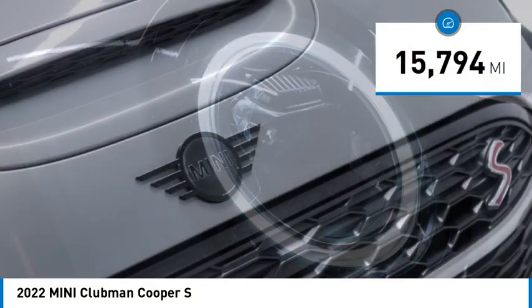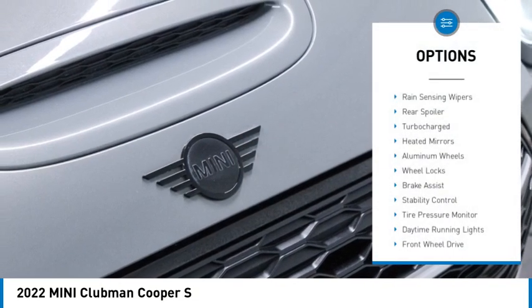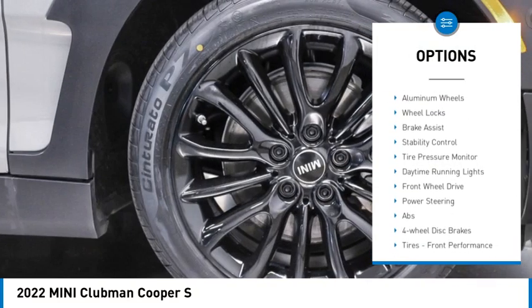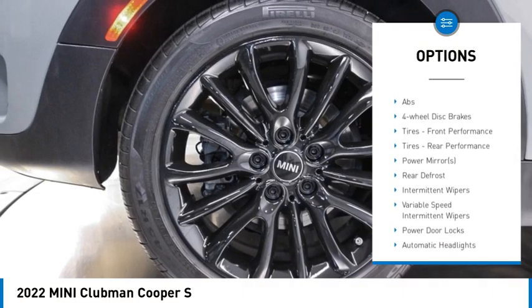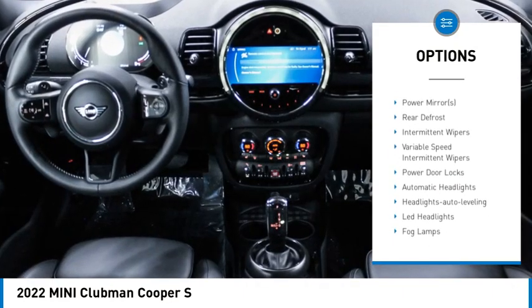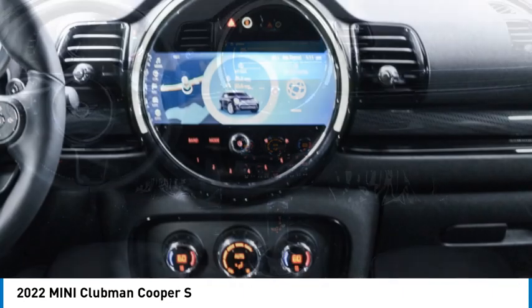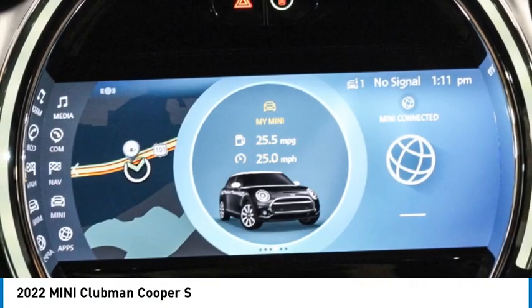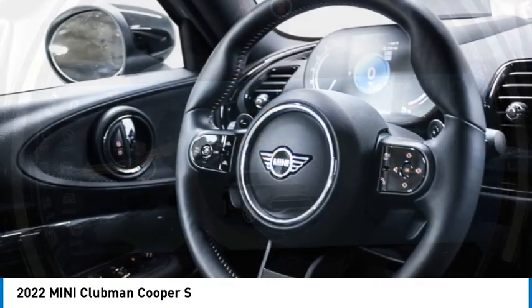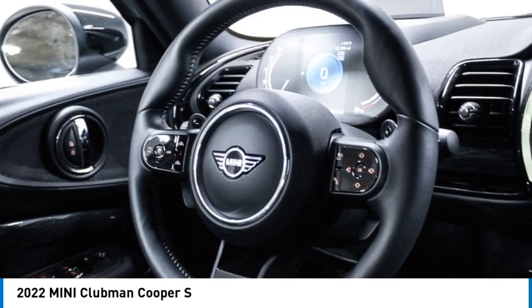Here are some of this vehicle's great options: rain sensing wipers, rear spoiler, turbocharged, heated mirrors, aluminum wheels, wheel locks, brake assist, stability control, tire pressure monitor, daytime running lights. Take this vehicle for a spin and see why so many shoppers are now proud owners.